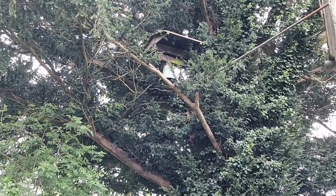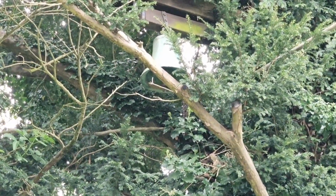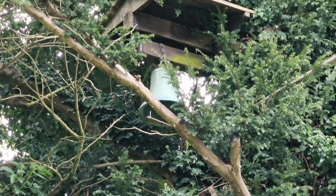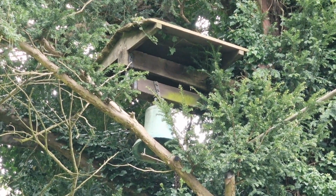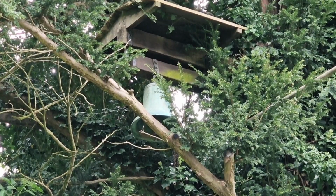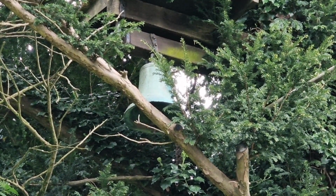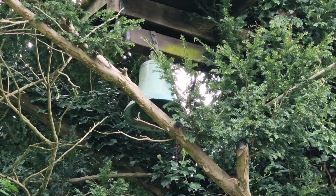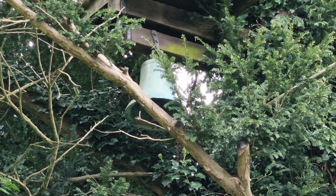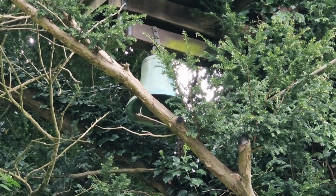You may have noticed that there's no belfry, and that is because the bell is housed at the back of the church in the branches of the old yew tree, which incidentally used to be the name of the pub next door. It is now a private residence, so we won't be able to visit the pub today.